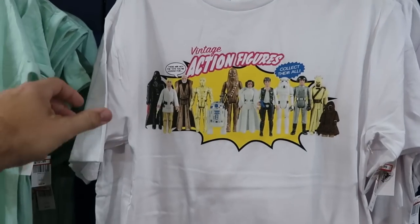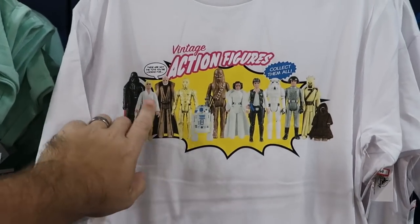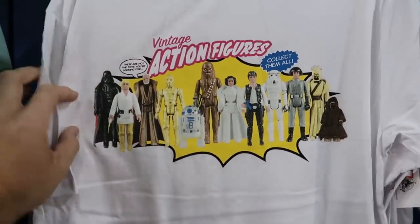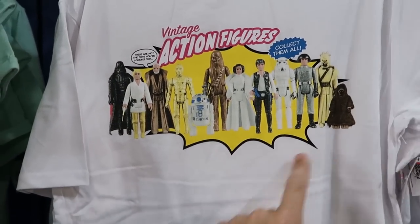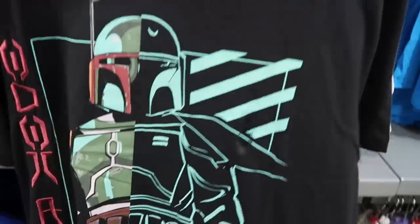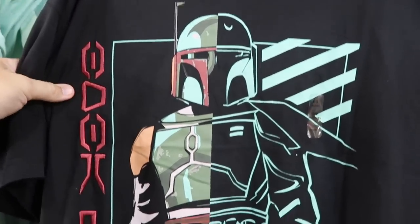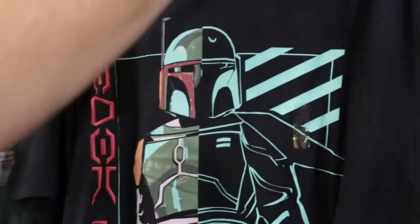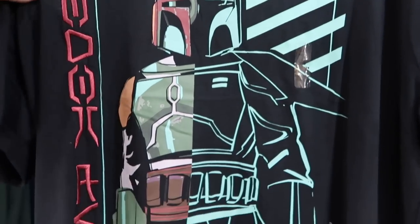And I love how they have a whole section dedicated just to like the Star Wars merchandise, like the t-shirts and everything. This is vintage action figures, collect them all. They have this in a bunch of sizes, from Darth Vader all the way down to the Jawa. That is $20, marked down from $37. And it looks like right underneath here, yeah, this is a brand new t-shirt to the Character Warehouse. You have a huge graphic of Boba Fett. This is seriously everything. I love this. This is so cool. That is $20, marked down from $37.